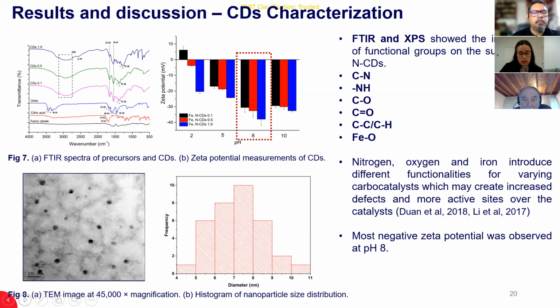So the characterization of the iron-containing dots revealed the presence of many surface functional groups, as you can see in the FTIR, when we compare the precursors to the carbon dots containing different iron contents. The literature reports nitrogen, oxygen, and iron groups, which were the ones found in the FTIR spectrum. They can introduce different functionalities, and they can also create more active sites over the carbocatalysts.